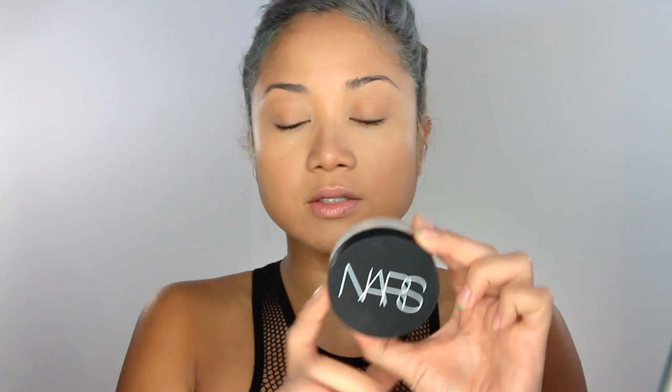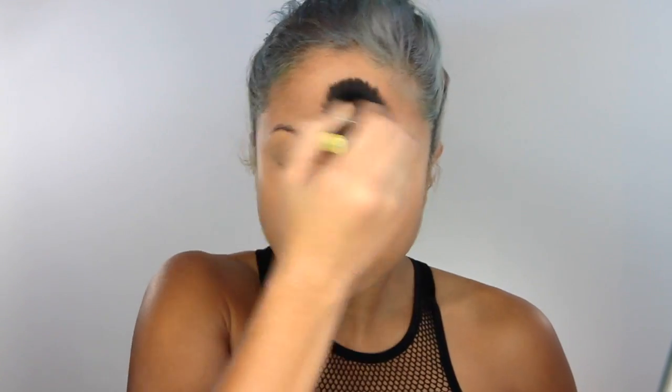After all of that, I'm going to set, and I'm using NARS Translucent Crystal Powder, the loose version. My girl Char introduced me to this loose powder, and I'm just obsessed over it now. The nice thing with this is it's super fine milled. So I'm just gonna get my blush brush. I get some of it, put it in the lid of the container, and just dust all along the center of my face, and I just buff it. I like this powder because it's not so matte and it still looks really natural.